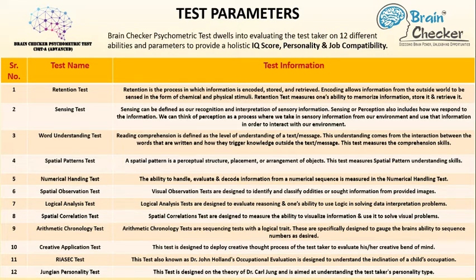Likewise, the arithmetic chronology test is a sequencing test which tests the brain's ability to sequence numbers as desired. The creative application test is designed to deploy the creative thought process of the test taker to evaluate his or her creative domain. The last two tests basically test your occupational inclination through the RIASEC testing method and your personality type through the Jungian personality test.